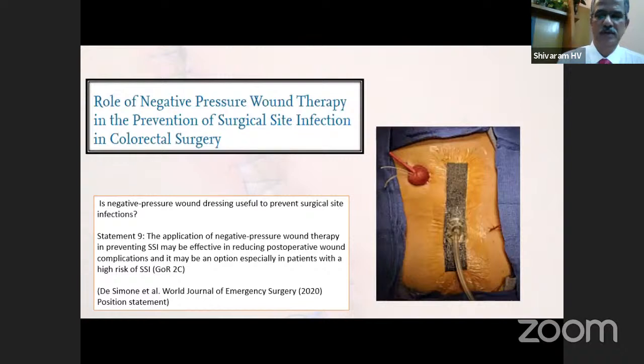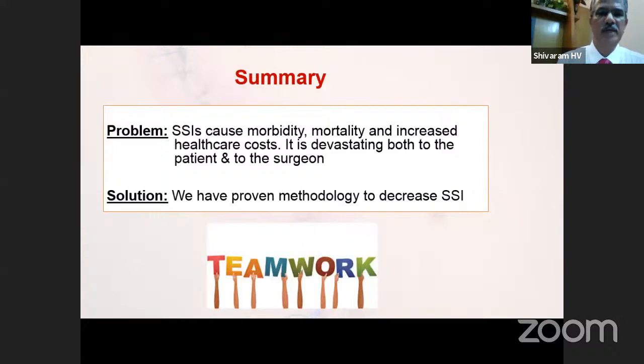So this is one of the last slides. Role of negative pressure wound therapy in the prevention of surgical site infection. I'm not talking about the therapeutic aspect. It is about the preventive aspect. Even the World Journal of Emergency Surgery has recently recommended it, especially if you are doing colorectal surgery also. If there is contamination and a great chance of infection, better to use negative pressure wound therapy as a primary prophylaxis. And this has good evidence to say that wound infection can be prevented.